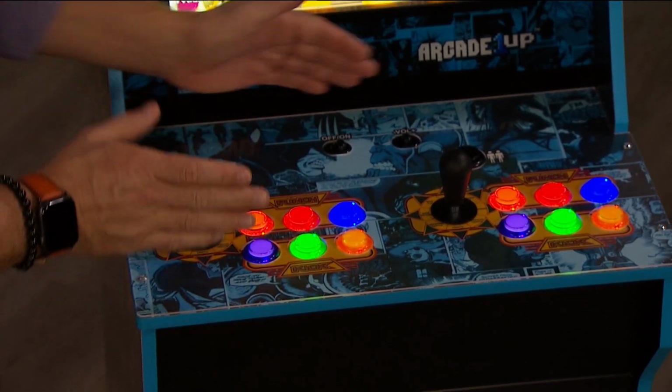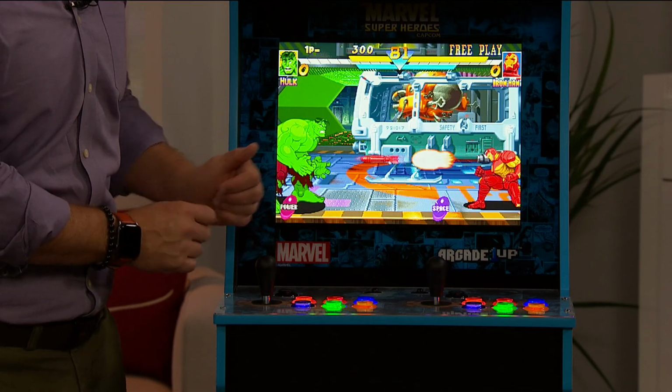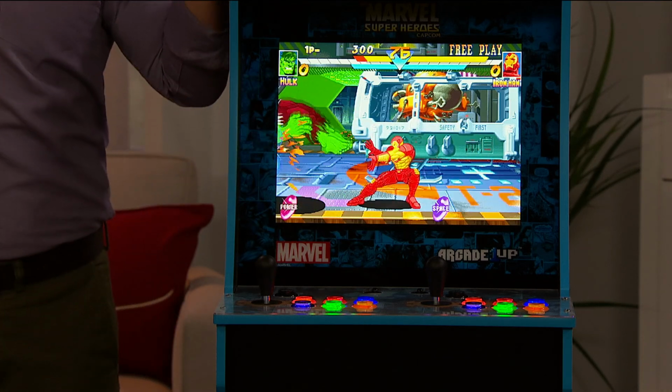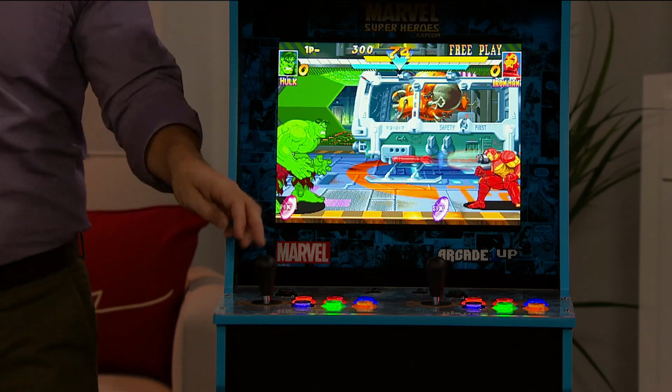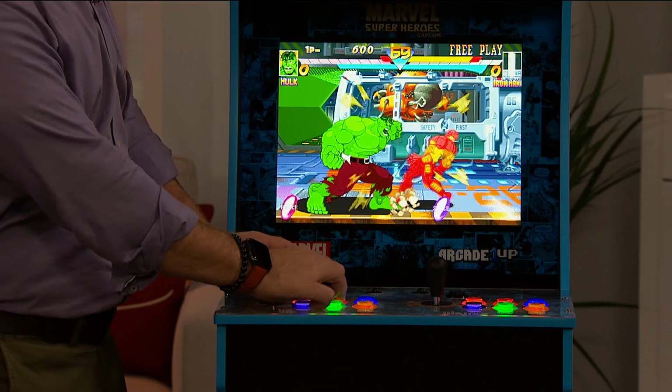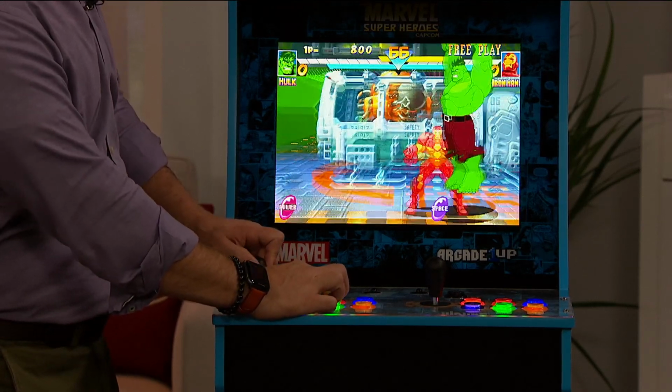Look at the light up controls. This is the exact same size you would find in the arcade, the exact same size screen. You know what they've done though? They've made these a little more manageable for at home. Why? Because they don't have the big coin bank. Remember back in the day? Pack your quarters, get your quarters. You had those options.